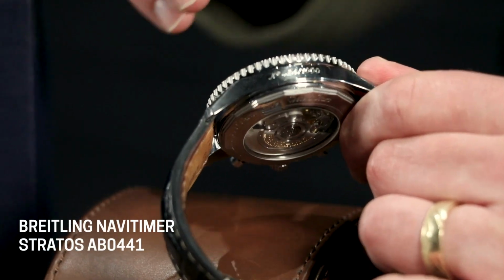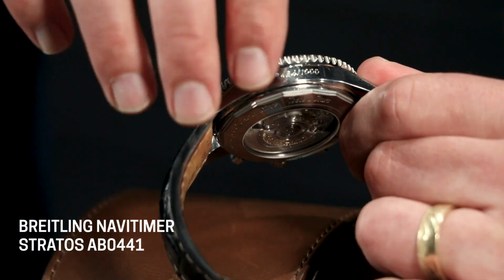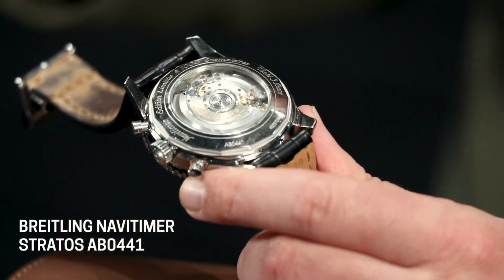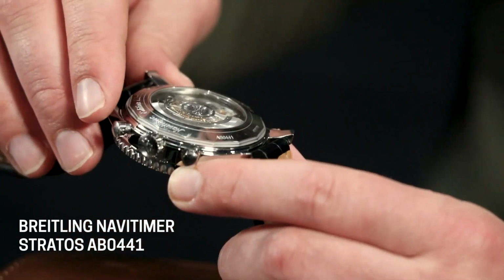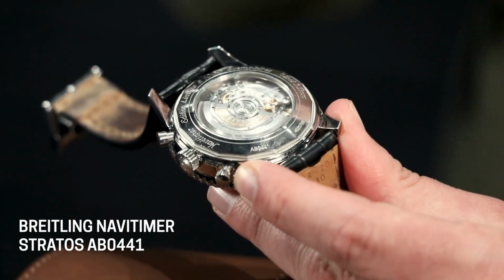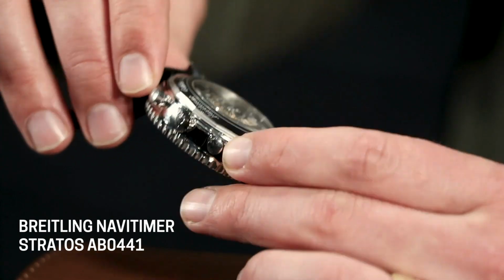It does also have the limited edition number engraved on the side here, so it is limited to 1,000 pieces that ran back in 2018. And this incredible movement, it's a Breitling B04 movement, which includes the GMT function, and an incredible 70 hours of power reserve. So this is really not one you're going to have to think a lot about.